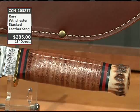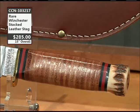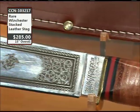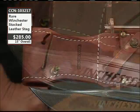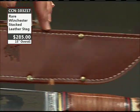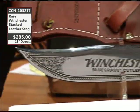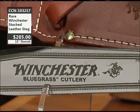We've had some Painted Pony Winchesters, the Bronze Series. This is a stacked leather stag. It's $285. It's a 15-inch bowie. It'll be hard to sit this one on the shelf because you'll probably want to use it. They did an awesome job too with those leather sheaths. Bluegrass Cutlery in Ohio, they are the ones who make Winchester knives, and these are of course made in the USA.